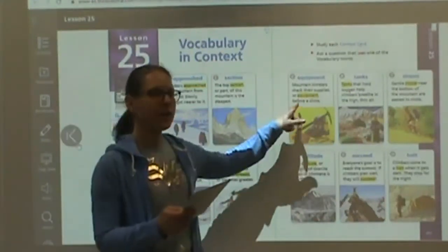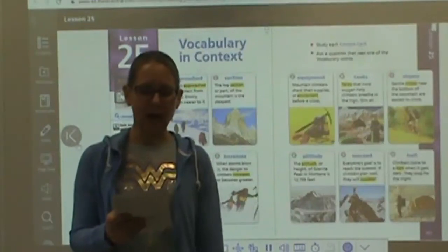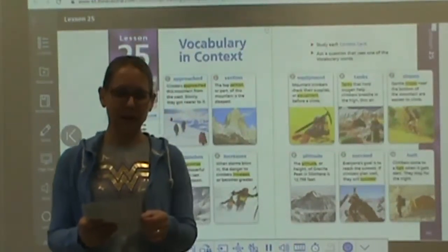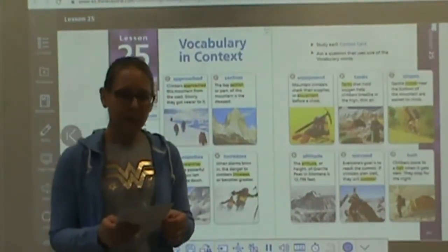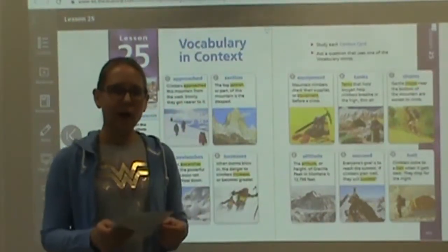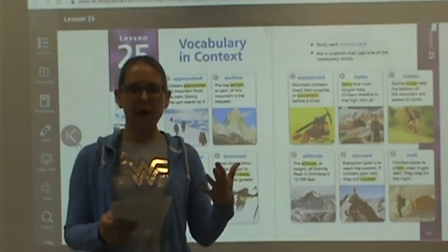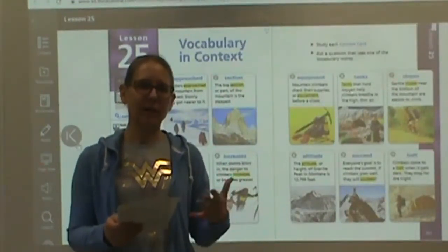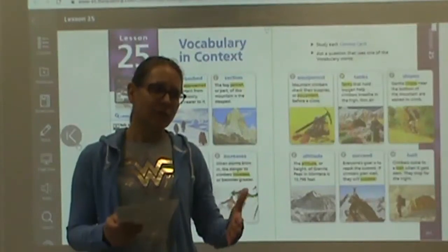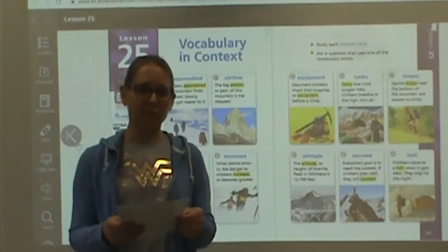Number 5, equipment. Mountain climbers check their supplies or equipment before they climb. Equipment is the supplies they need. And we'll read a little bit about how the boy that was climbing Mount Everest, the first time he went up, was not prepared with the correct equipment. And he had to then kind of abandon the task and go back another time with better equipment.